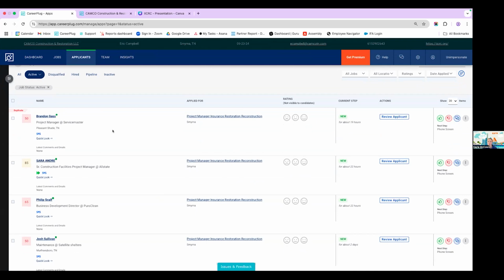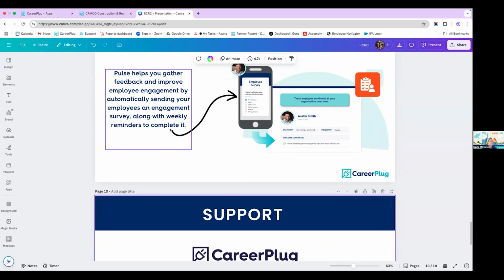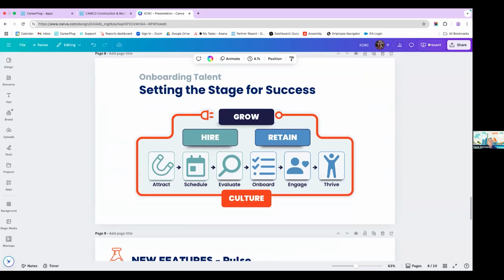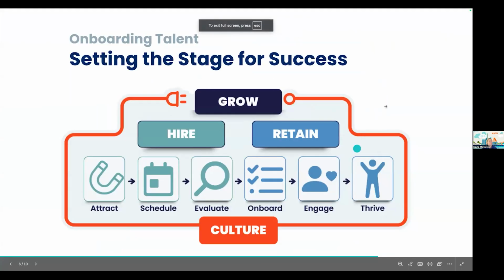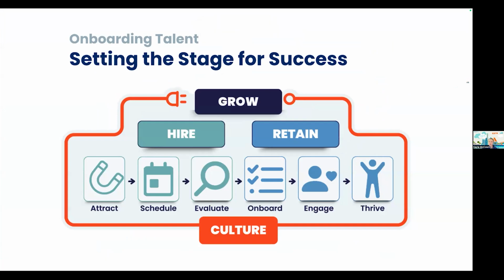And then you're able to mark hired. Once we mark hired, going back here, that's where it's really important that we provide a seamless onboarding experience. So when we talk about onboarding, CareerPlug has onboarding built in for premium users. That's your day one forms, your tax forms, W-2. All your state and federally required forms are built in as day one forms there.